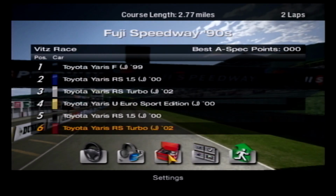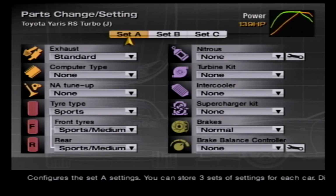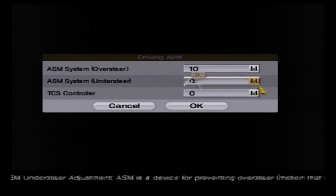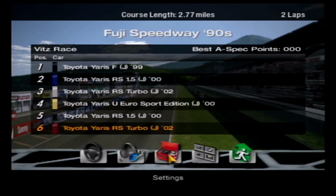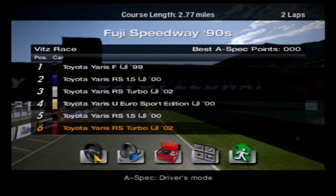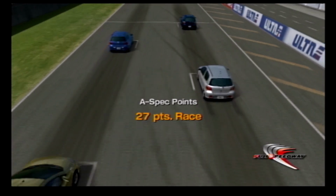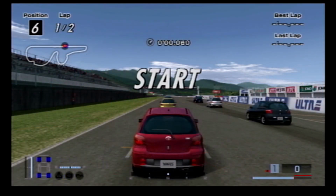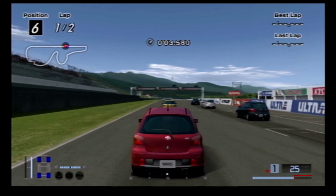And there is also the Euro Sport Edition included in this competition, interestingly enough. From what I know, at least, this event shouldn't be too hard to pull off, but I'm also a bit wary of whether this is going to be another one of those events that looks easy but does not turn out to be easy. We'll just wait and see. 27 points. Yeah, this really isn't going to be too hard, to be honest. I think this is actually going to be pretty easy.